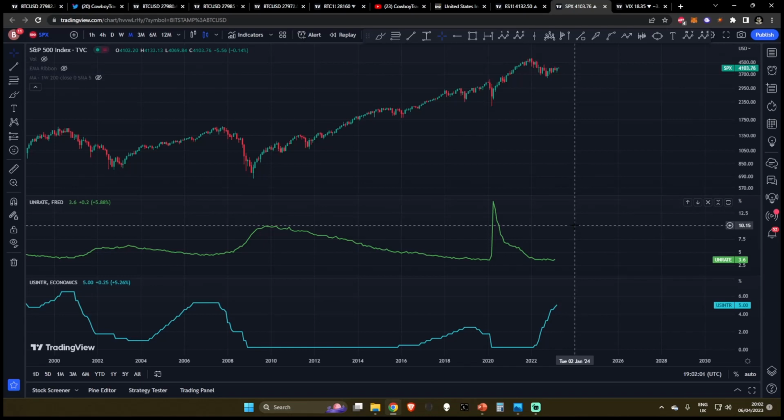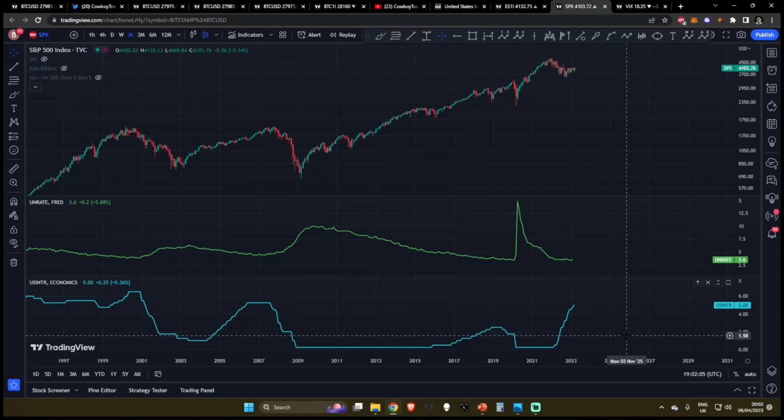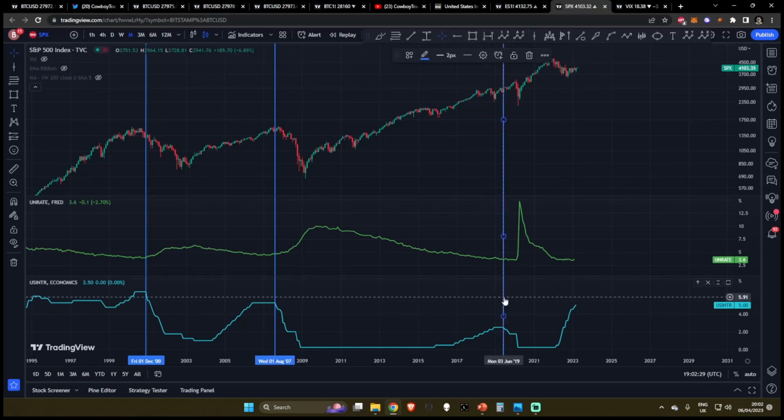Now, once again, a lot of markets are hoping that interest rates come down and the Fed pivots is instantly going to be bullish for the markets. But if history is any indication, that is not the case. Look at what happened over here. I'll mark in blue when the interest rates started to pivot back down, and I'll mark in green when the unemployment rate started to go back up. And to be honest, these pretty much always correlate with each other.